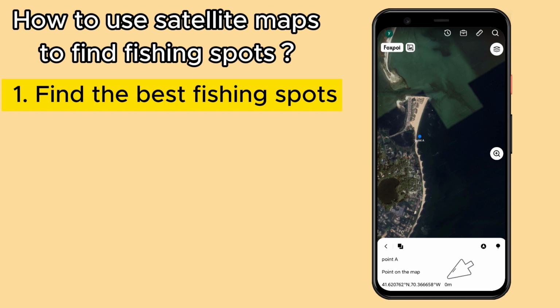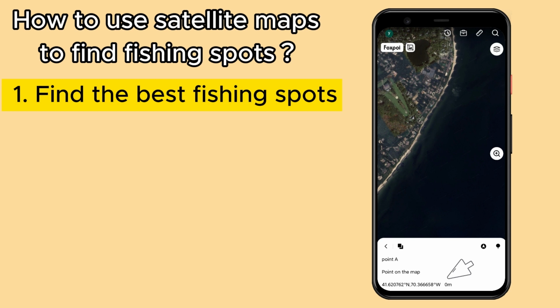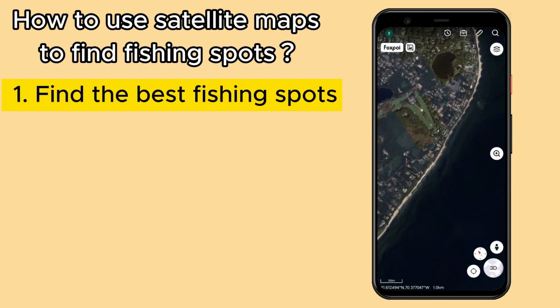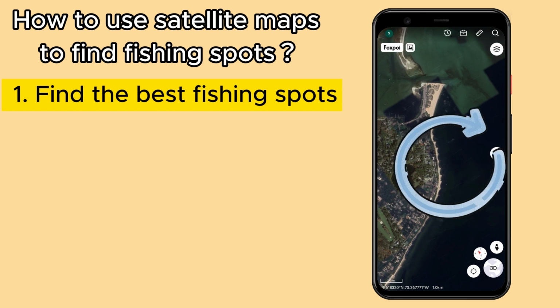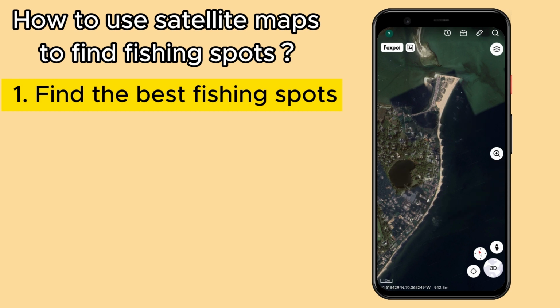In order to judge the flow conditions of this water area, we long press the map to measure and find that the nearby altitude error is 0. This water area is a slow-flowing water area, and nest materials are easily scattered and nests are easily concentrated.